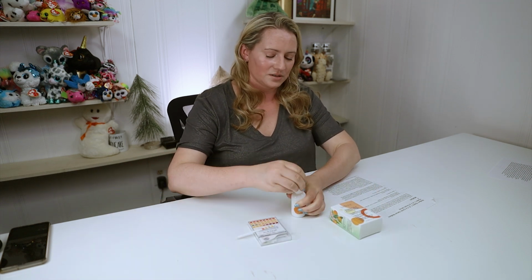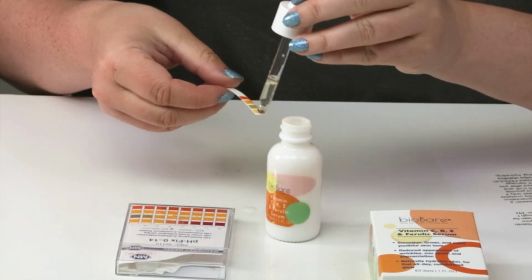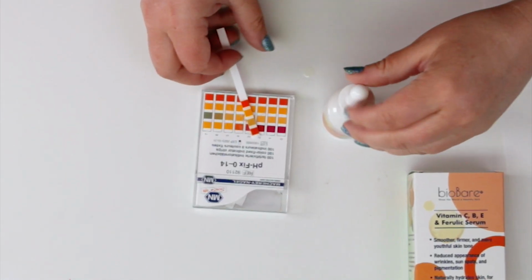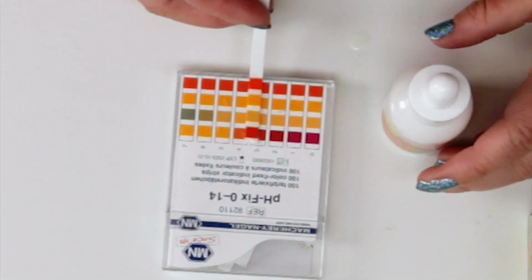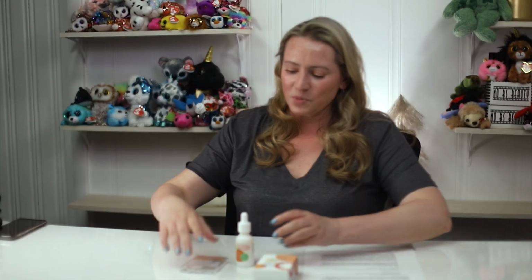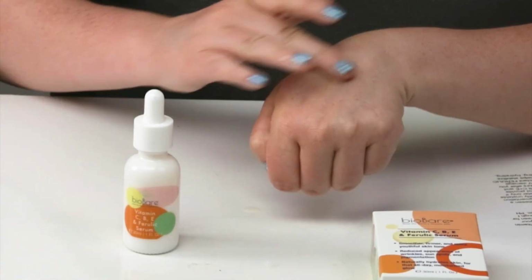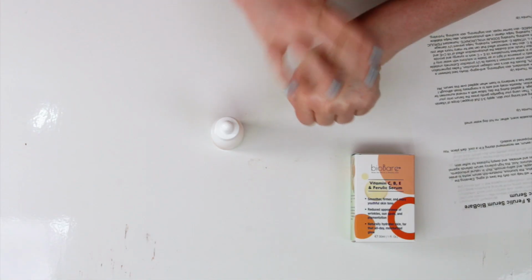So let me do a quick pH test on this one, because for vitamin C, pH is very important. So let's check that out. Looks like it is right around just a little bit over 3, I would say. And I think with vitamin C, 3.5 and below is where you want to be. And of course, the lower the pH gets, the higher chance of potential irritancy happens.